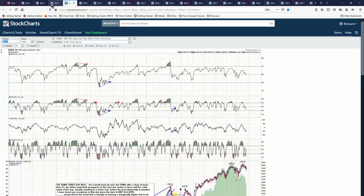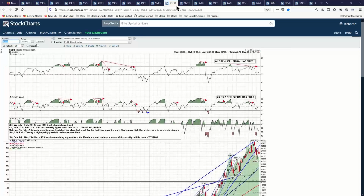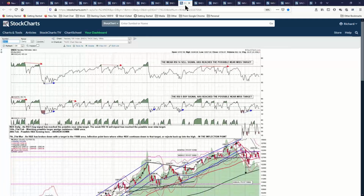I think that may well be what we're looking at here. In terms of the daily signals, we've got nothing really. We've got an old weak RSI 14 sell signal, which I think will make target in due course, but isn't anything to get really excited about at the moment.